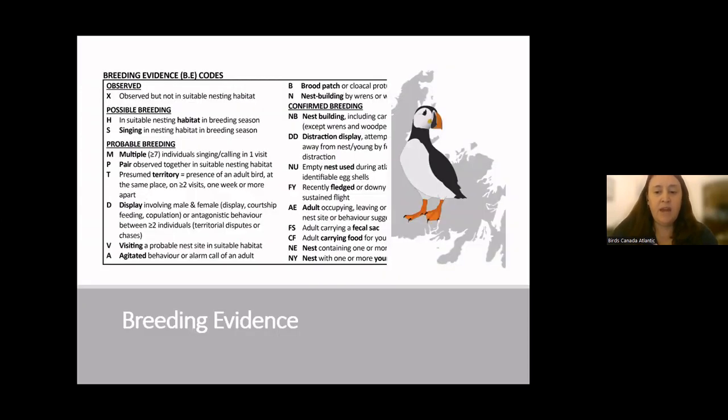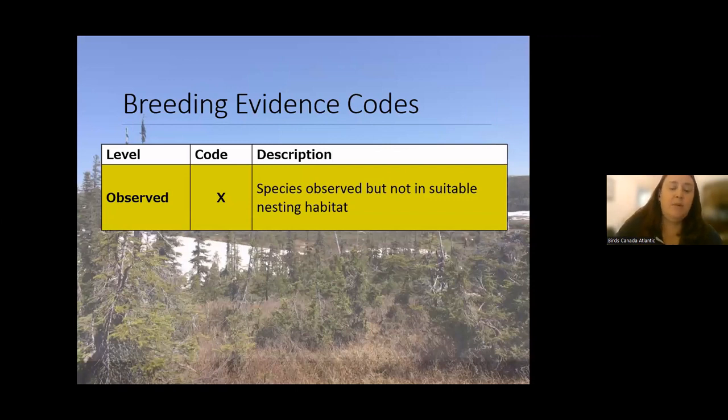We have a predetermined list of breeding evidence codes. So when most people think, how do we know for sure that a bird is breeding somewhere? They think about finding a nest, which takes a lot of time and can often be a very great source of disturbance to the bird. So that's not really what we're asking people to do. We've got this nice standardized set of breeding codes, which we will go through now with examples.